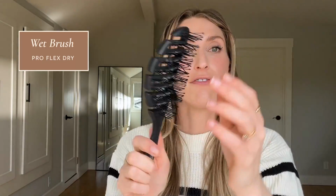I've got my vented wet brush here. I love this one for travel because it's so light, and you can also use it on wet or dry hair. Now, it's not ideal to use on wet hair. You never want to really brush wet hair, but if you're going to, using a wet brush is where you want to be.